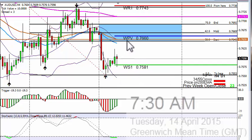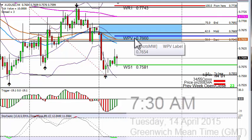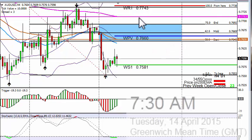I will prefer a pullback at least to 7660, 7650 in that area there. If that area do break, guys, we can spike up to the mother-in-law 7713, where that will be the next line in the sand to take short. But for now, 7660 is key.